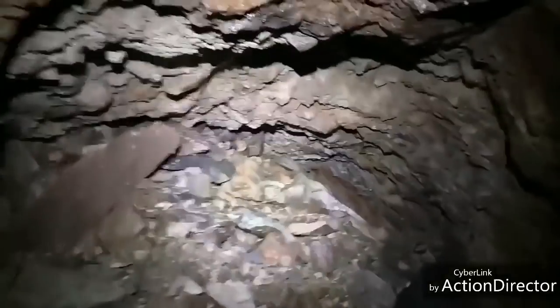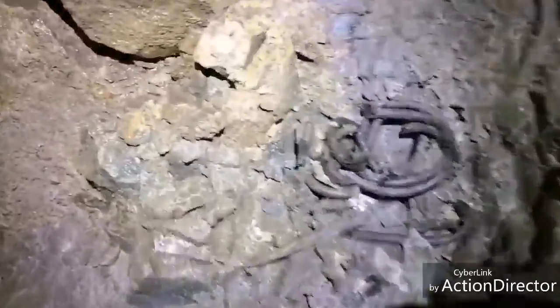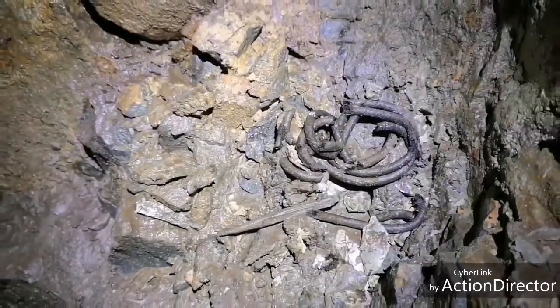So we passed this shaft on the way down the hill. As you can see, it's collapsed into the tunnel, which is a shame because it probably carried on down through there. Well, I can see some dynamite fumes there. Not quite.